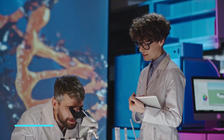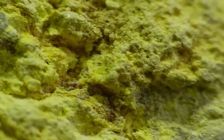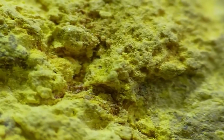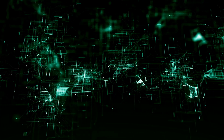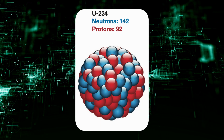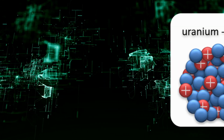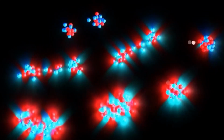The reactor was discovered in 1972, when a group of French scientists tested uranium ore from a mine in Gabon. Uranium ore is typically composed of 3 varieties of uranium, each with a different number of neutrons. Uranium-238, the most abundant, uranium-234, the rarest, and uranium-235, which nuclear scientists are most interested in due to its ability to sustain nuclear chain reactions.